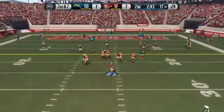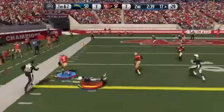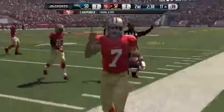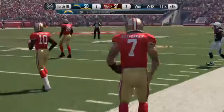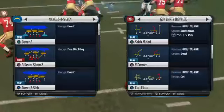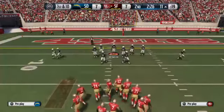Second down, 2 to go. Kaepernick now on the move. That's a gain of 6. First down by the offense inside the red zone. Can the defense show them something different here and keep them from scoring a touchdown?